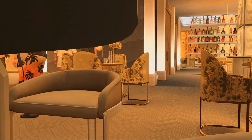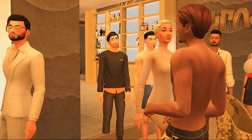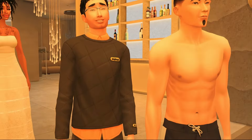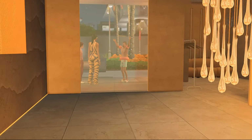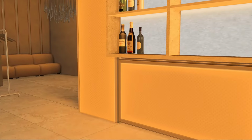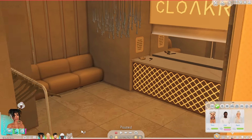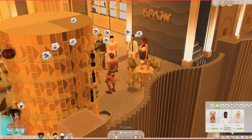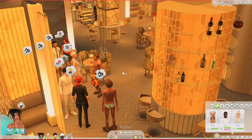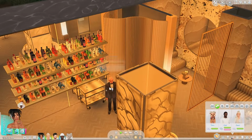All right, y'all, this is the, look at everybody. This is the lounge area, guys. Is this where you come in? No, I don't think this is where you come in. But, yeah, y'all. And this is the downstairs area.